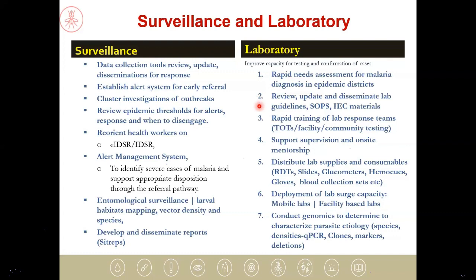They want to rapidly train lab response teams, that is TOTs, and facility-based mentorships. They want to do support supervision. They want to distribute supplies and consumables. They are mentioning them here. Rapid diagnostic tests, the slides. You know that for microscopy, we need slides. Some of them get broken, some of them get scratched. Glucometers are very key in detecting hypoglycemia, which is a common killer in malaria. Hemocues, we got information that some people are rewashing the cuvettes and reusing them.